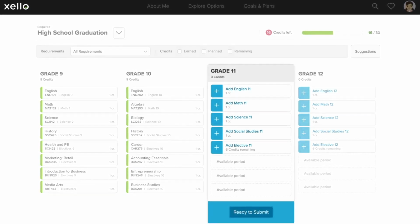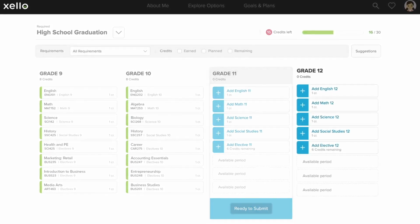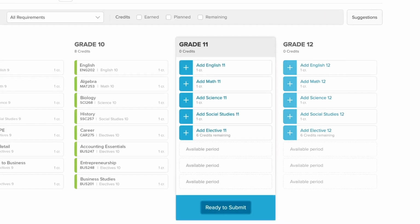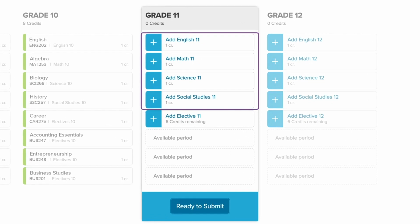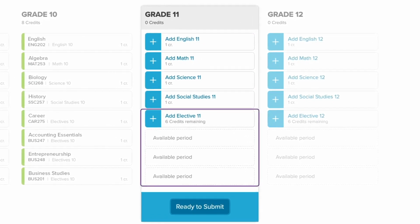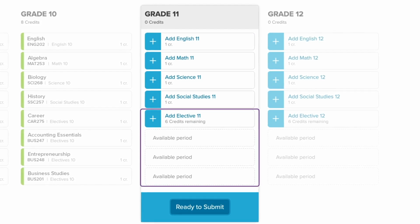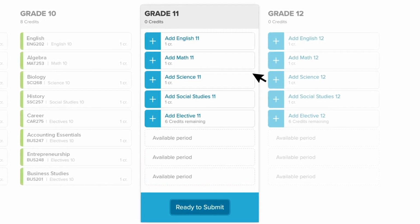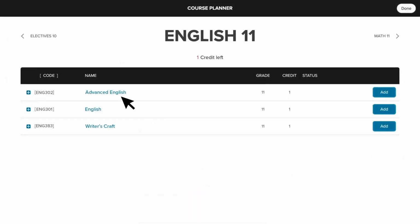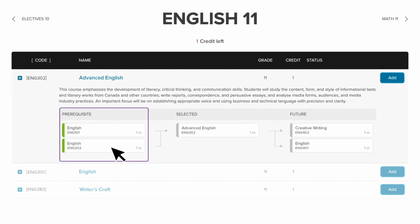The upcoming year is highlighted, and you can plan future grades to support your education and career goals for after you graduate. Listed at the top of each column are that year's requirements for your high school diploma. Below those are the free periods you have available for the electives you choose. To begin filling out your course plan, pick a requirement to open all the course options available. Select a course name to see any prerequisites and future planning options.